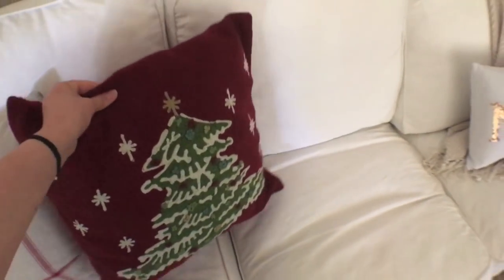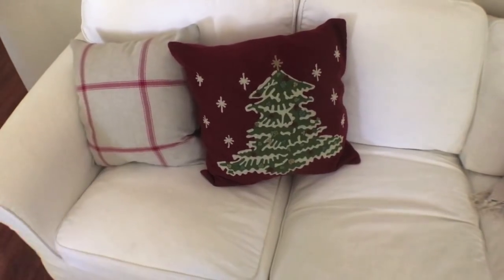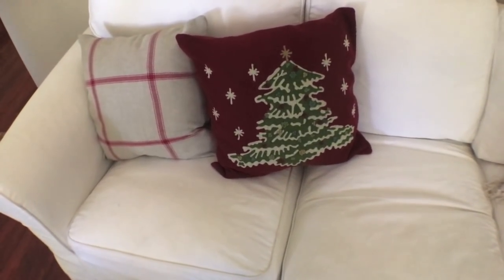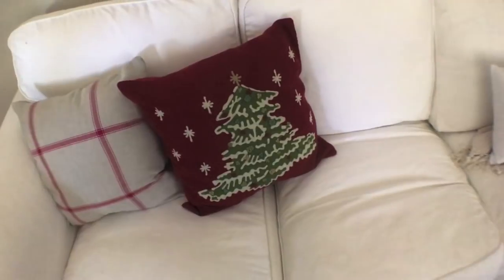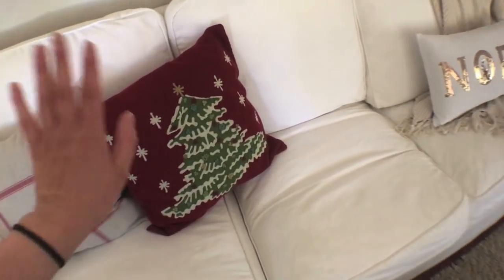And if you saw my videos last year, you would know that I ordered these after Christmas when they're on sale. I ordered one and they ended up sending me, I think, 3 or 4. So I have heaps of them around. I only spent maybe $25 to get all four, which was amazing. So that is from Pottery Barn.